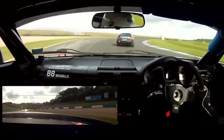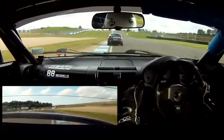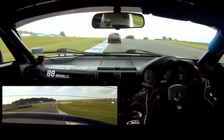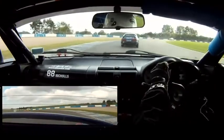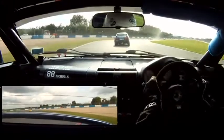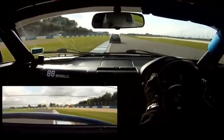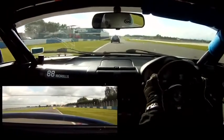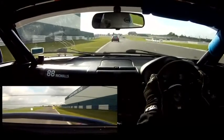Morfitt has managed to pull out a little bit, but now Paul Hinson trying to close them in. Stuart Nichols fighting through the steering wheel, going through McLean's there. Now up towards Coppice we go for the long run down the straight. Of course, Coppice, a long right hand, continues for quite a good period of time before we get onto this back straight, heading down towards the bridge, the famous Dunlop Bridge now gone.